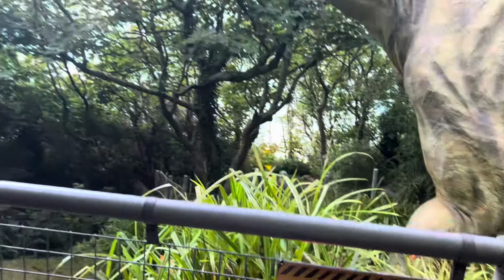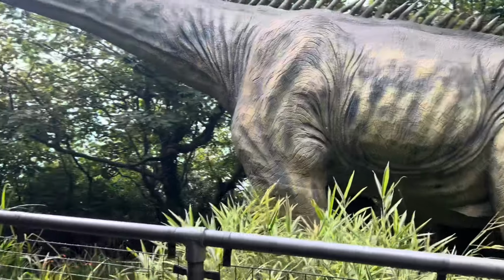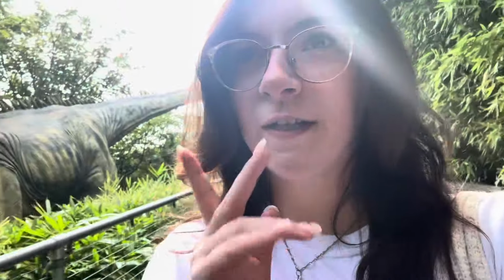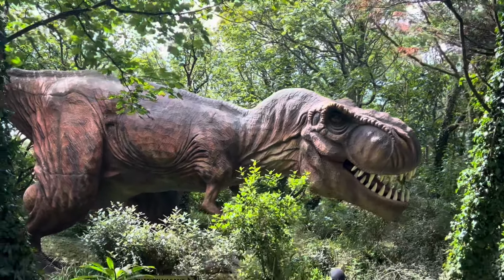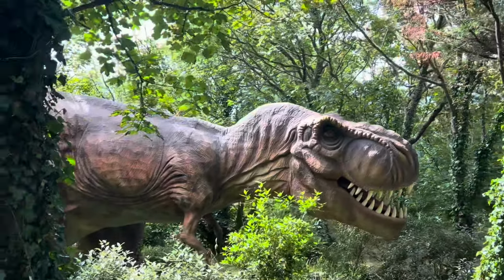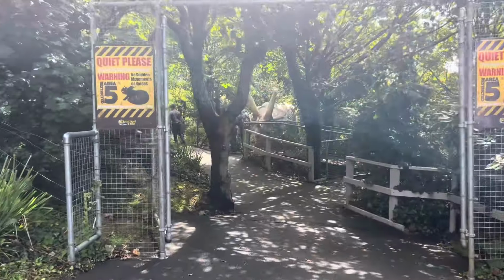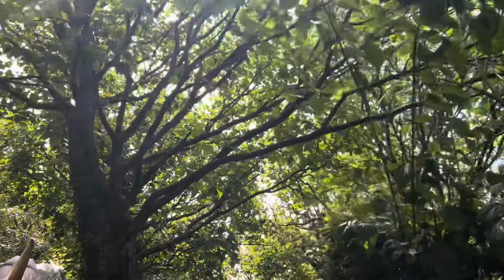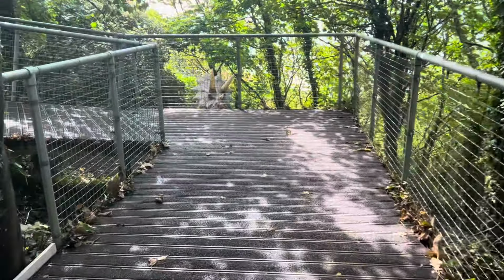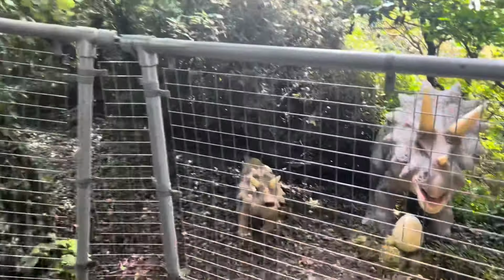So now we're walking through the dinosaur bit, and there's loads of facts about the dinosaurs and the different types, and oh my gosh, it's actually really cool here. Definitely feel like I'm in Jurassic Park right now. Just with all the trees and everything, it's so cool. Oh my gosh, he's huge! Oh my gosh. Oh, there's a baby one!